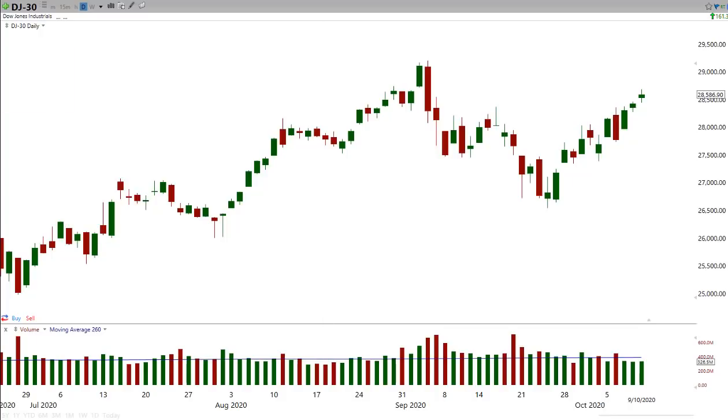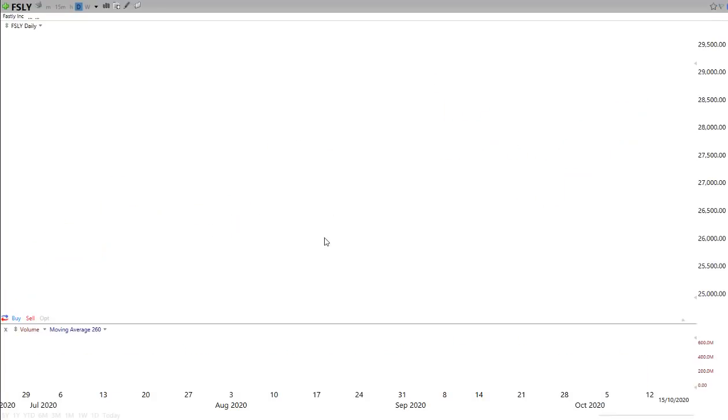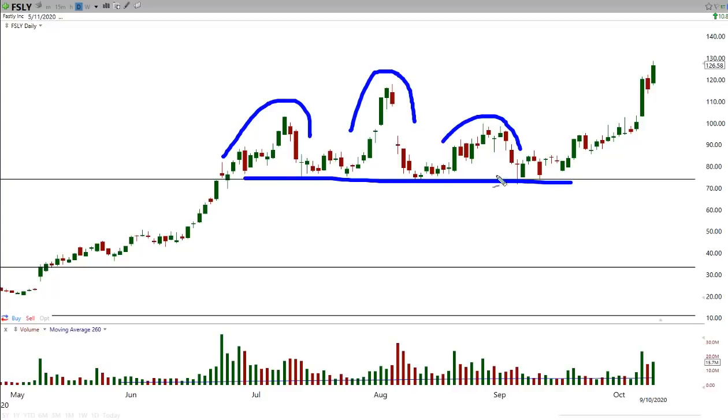Like for example, I was looking at a stock with my private clients, FSLY. Let me show you an example. This is just another example. So we have the shoulder, head, shoulder, neckline. Did we break the neckline? No, we didn't, right? But look what happened here. Oh my goodness, head and shoulder formation. The market loves to do this more and more.